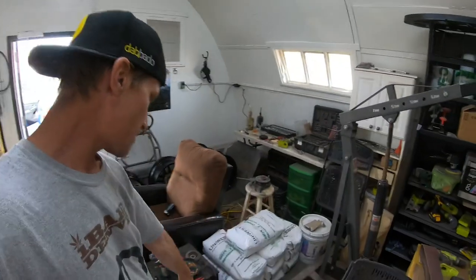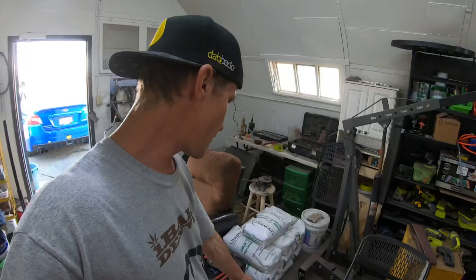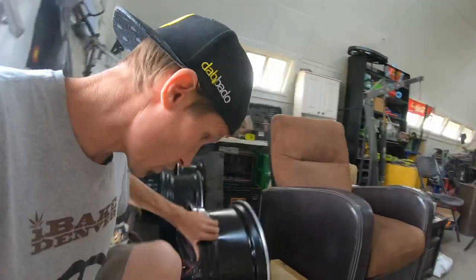Got all the media unloaded. We still have a bag of the 3050 that we got earlier. These are the wheels that we're going to go ahead and do today.